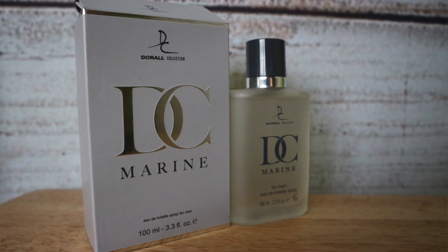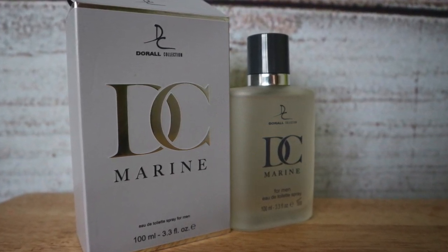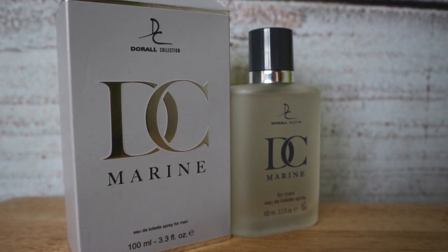Cheap bottles now. A Saver. It's a shop near us. I think there's a few around the country. And this is what I picked up from them. It's a Doral collection, Marine. I'll show you what the bottle looks like. I do like the bottle. It's a frosted bottle. Nice chunky top, nice man's thing. Bottle actually looks a bit like David Beckham's one that he came out with. It's got a sweet smell to it. As I say, it's a bit like Giorgio Armani.